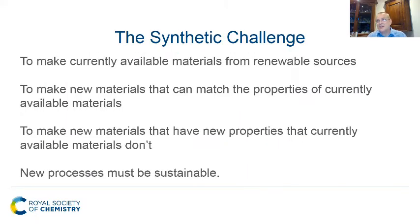So here's the synthetic challenge, and for those of you that decide to go on and study and maybe even research chemistry, this is the challenge that I have for you. The first is that we need to make materials from renewable resources that we currently have available today.